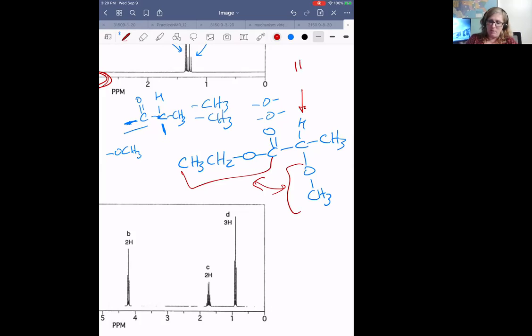I would say, okay, this should be a 1 hydrogen signal. What is its splitting pattern going to be? Now I look, I see its neighbors. It has just 3 neighbors. So its splitting pattern is going to be a quartet. It's going to be a 1 hydrogen quartet. And what's its chemical shift going to be? Wow, that's not an easy thing to predict because it has actually 2 interesting groups attached. It has an oxygen and it's alpha to a carbonyl.